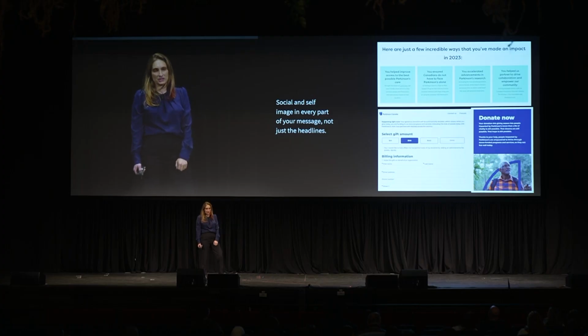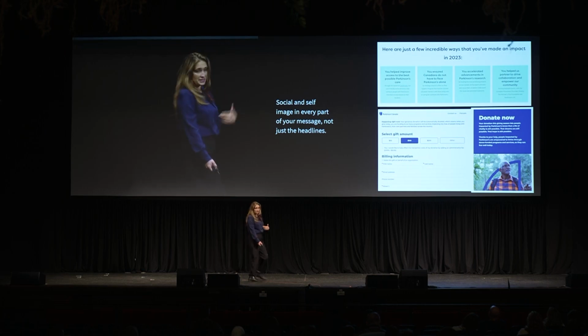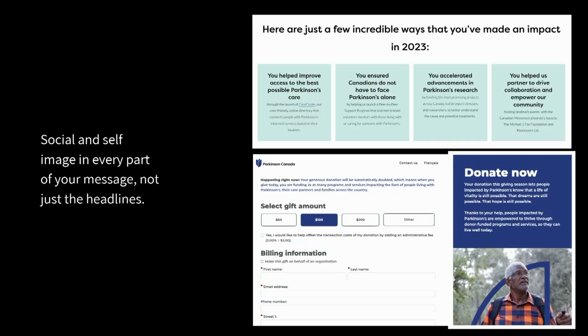It should be in how you're getting people to donate. Here are just a few incredible ways you've made an impact in 2023. Not what we've done, thanks to your donation we have achieved, versus here's what you've done. This is what you are accountable for. Thank you so much for helping this happen. There's a big difference in the way we're using words right now on our website versus how we could be doing it. This is a really great example of using data.